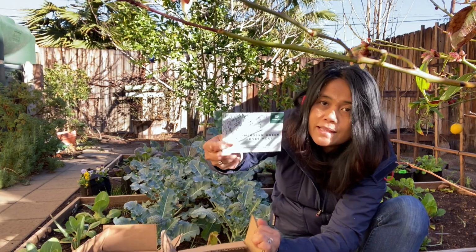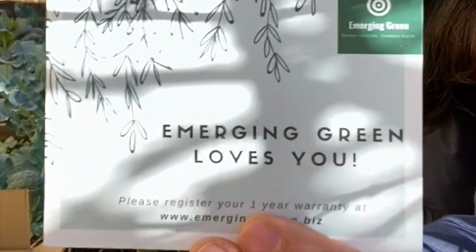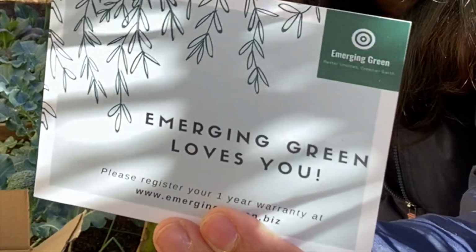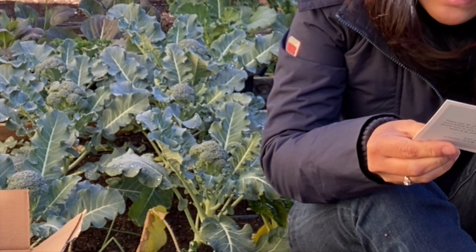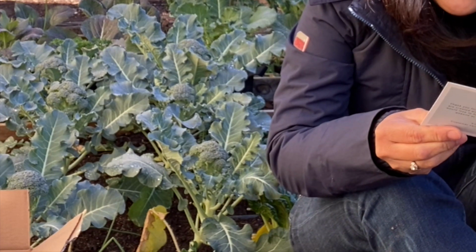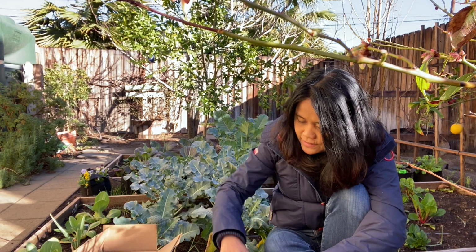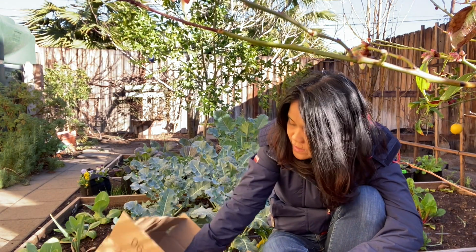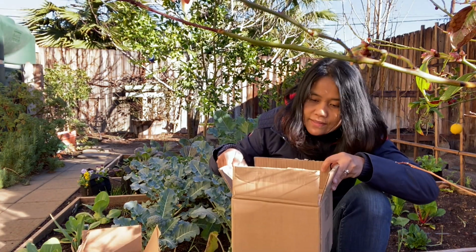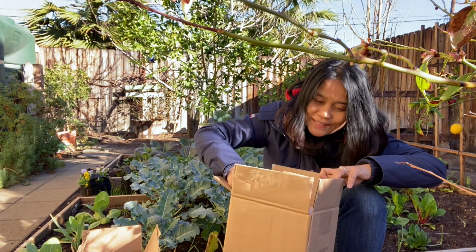So this is the label. This is the company, Emerging Green. Hope you can see. It says Emerging Green loves you. Please register your 1-year warranty. So their products are guaranteed for a year. They have the 1-year guarantee when you register your product. And so here is the box, and then here is the Birdhouse.